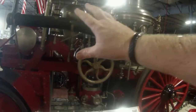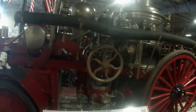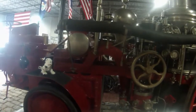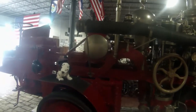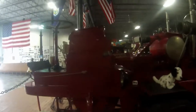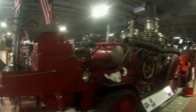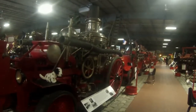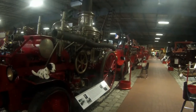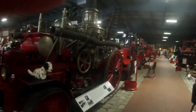Originally this was pulled by a team of horses, just two, until 1924 when they added this tractor engine to the front and made it as you see it today. What was sort of cool is that they kept hot water running through it when it was in the station so that it was always ready to go. They didn't have to wait for the water to come up to a boil to run the steam.